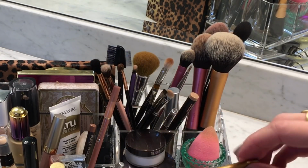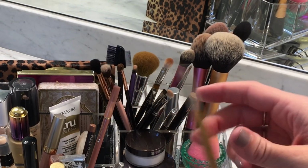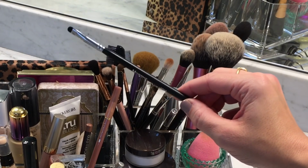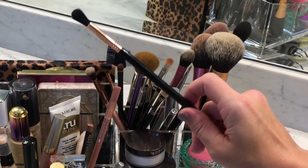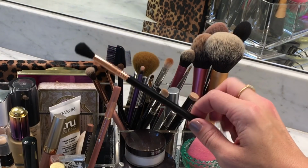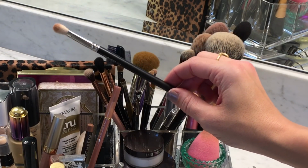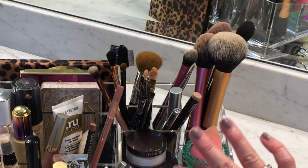This is a Trish McAvoy number 41 brush that I use to smudge liner with. This is a Morphe M508 brush that I use to smudge and line right underneath my lash line. And this is a Sigma E40 that I use to do my transition shade or just a nice blending above the crease. MAC 239 that I use for a lid color, and MAC 217 that every single person on the planet has for blending or for a crease shade. And I think that's it for what's on the outside.